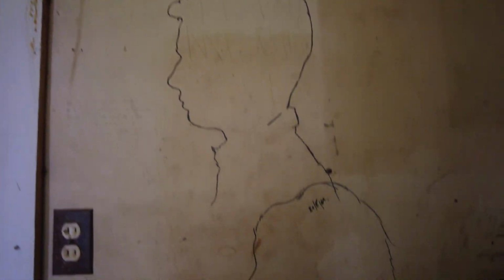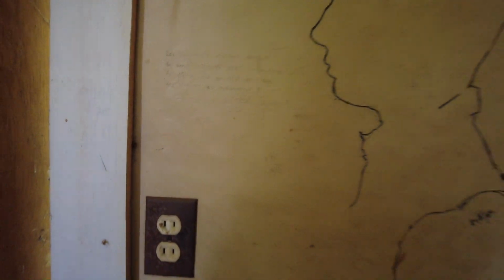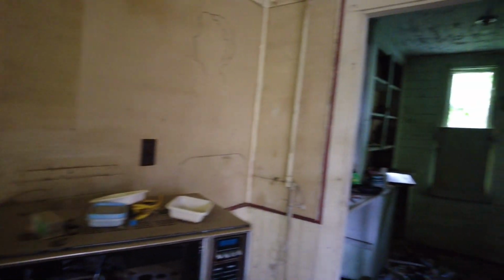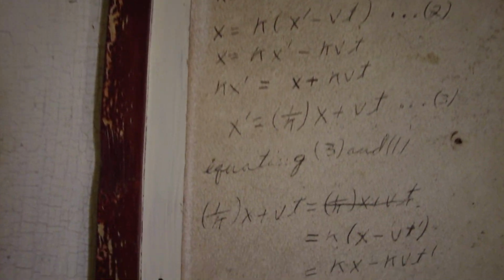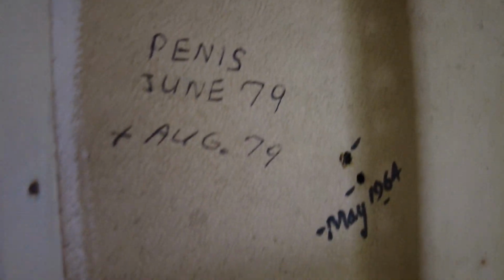I remember back in the olden days drawing silhouettes in art class and whatnot. He's 64. And what's this say here? Le something Donaire. I don't know. Donaire. I like Donaire. I don't think it's spelled the same though. But yeah. Oh, and look, another equation. Different dates. Whoa, what's that say there? A pretty cool spot.